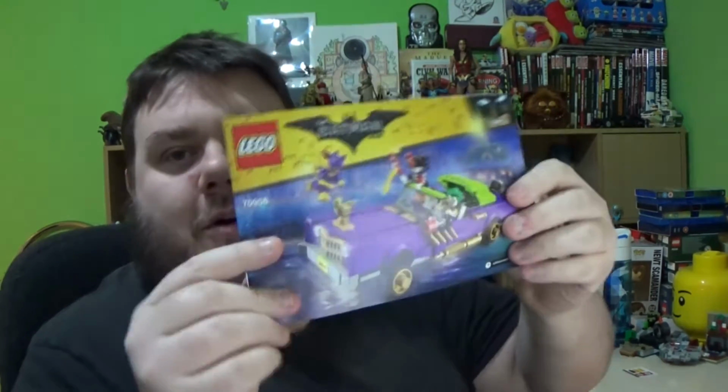Alright guys, we're going to build something awesome, we're going to build something Batman. Let's do this. Okay, so we have one pack, two pack, three pack. I have never seen so many purple and green bricks in one place. We come with two books. We have book number one, and then book number two, which is slightly thicker. So this might take a while.